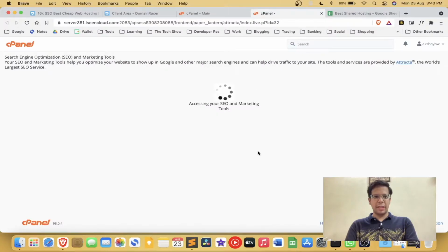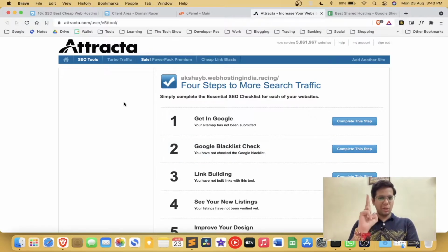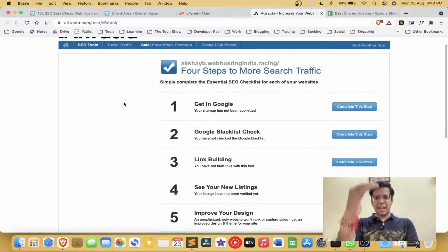As you can see, it actually takes you to a page where this is Attracta. Now this is again a paid service. So 2 SEO tools, paid services, you're getting for absolutely free. You're getting Jetpack as well, which is amazing value for money, considering the cost of this is already so low. As you can see, it has each step by step. If you're a pro, then no issues, but if you're a beginner, this is great.